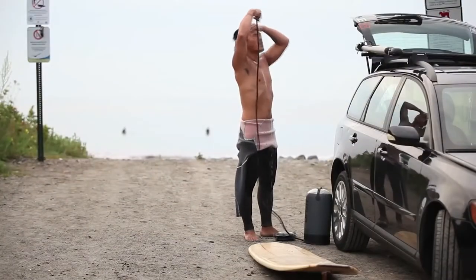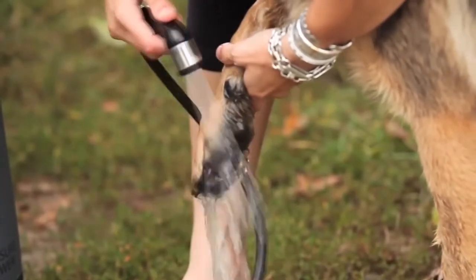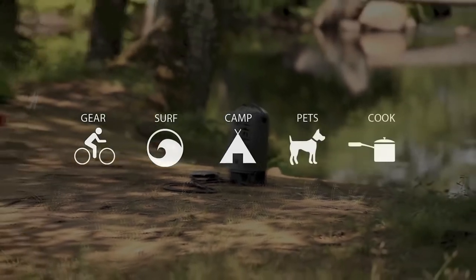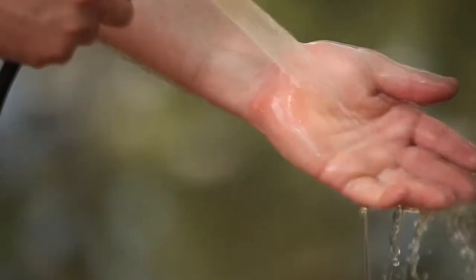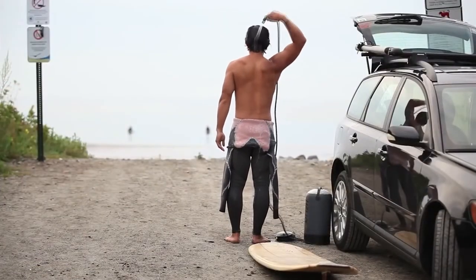You can take a shower, wash your dog, or even clean some large equipment, such as a bicycle or a surfboard. The manufacturer also offers the LX model. It's a bit bigger, but the 22-liter tank is enough for a 10-minute shower. The price is $100 and $150, respectively.